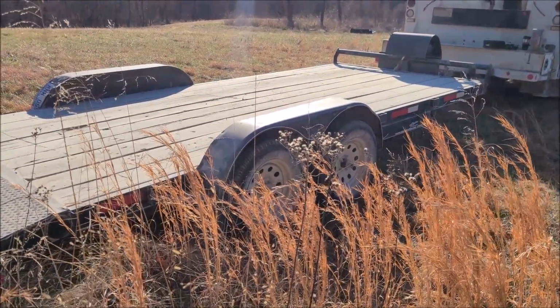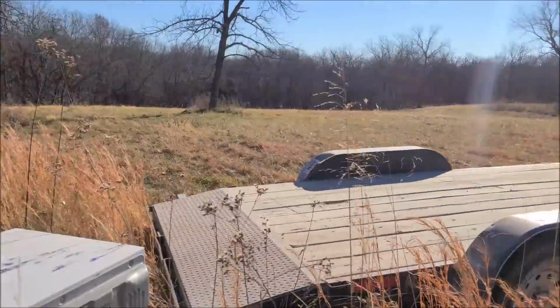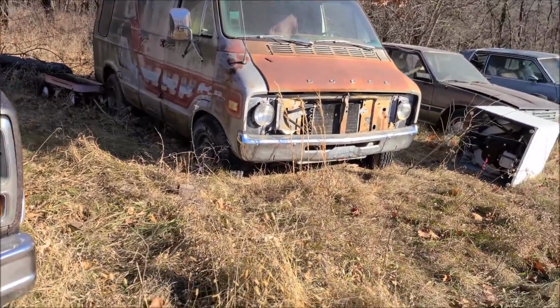Well, we made it. Car trailer's here. We have the big truck here just in case we need it for whatever reason, but we're here to pick up Dad's 1978 Dodge van.